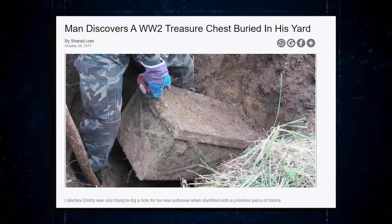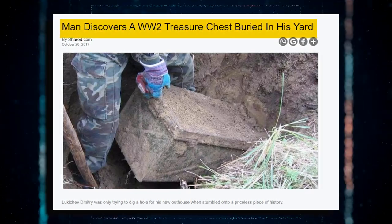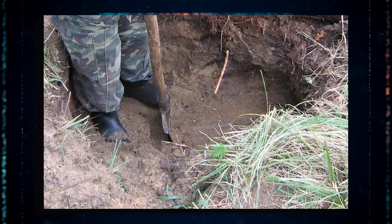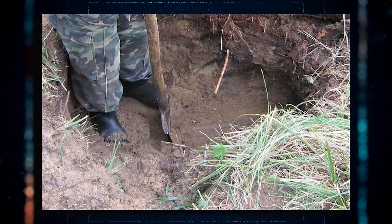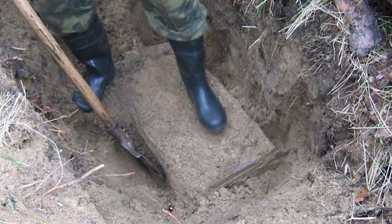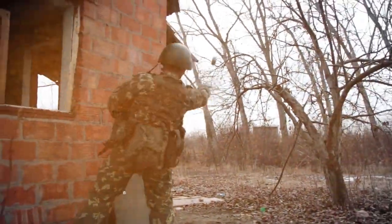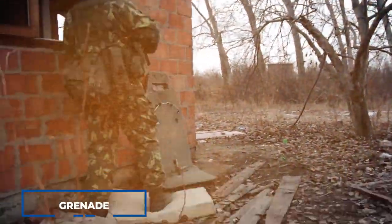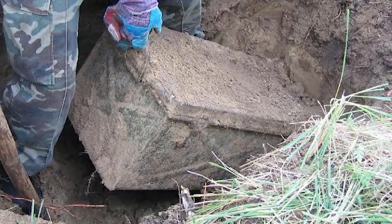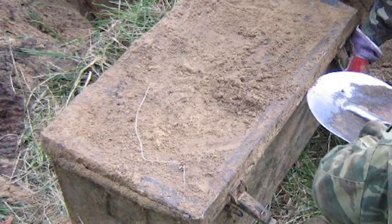Whatever was inside must have looked important enough at one point in time for someone to bury it so far underground. The box was buried so deep that it seemed impossible that it could have been the work of just one person. Perhaps the land's topography had changed due to erosion or mudslides after it had been tucked away. Another theory is that the region was struck by a grenade or other explosive during the war. It looked exactly like a real treasure box, only with more dirt caked on top.